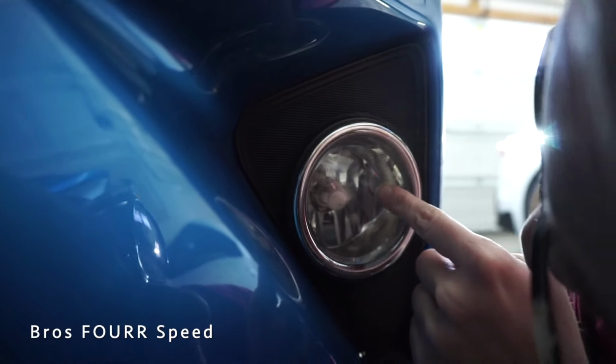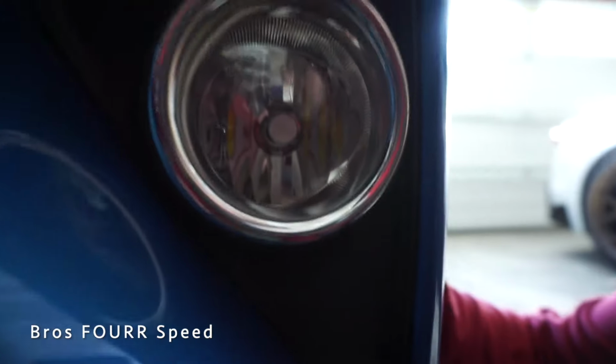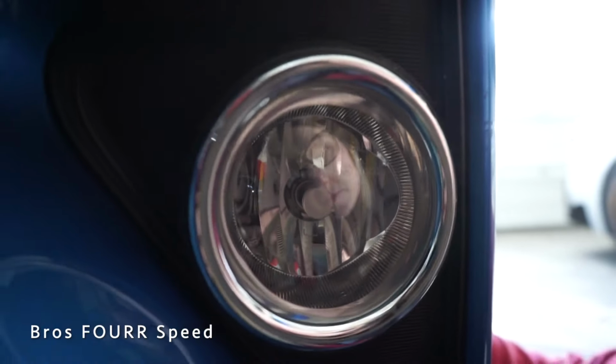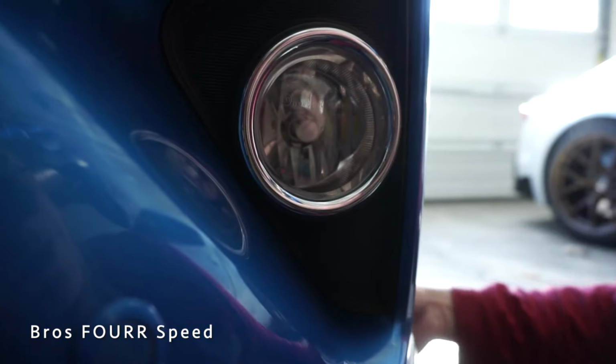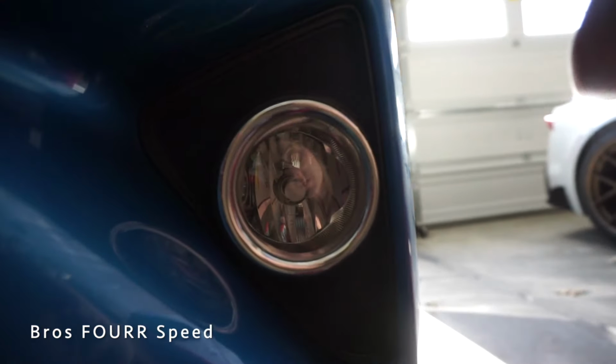Is that in? That's upright? Are these tabs supposed to be underneath that chrome thing or no? No, that's correct, because when they're in the chrome thing, that means you can take the light out. If you see on this side, they're showing on the top. I don't know if the camera can see that, but that's correct. So you got it.